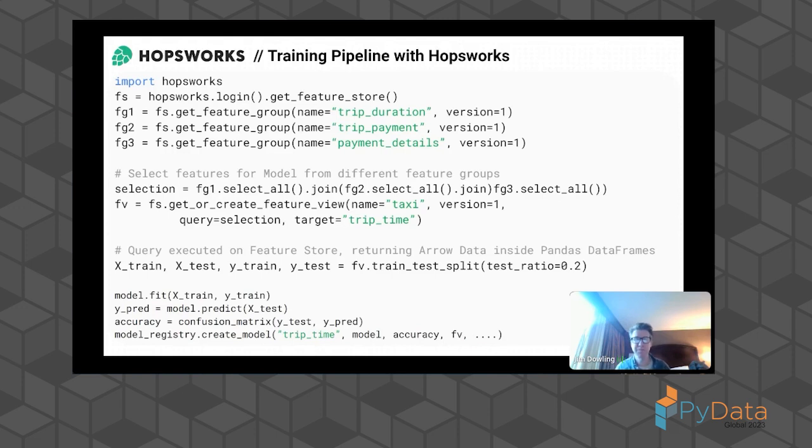So in HopsWorks, you would log into the feature store. We get a reference to our 3 different tables. We call them feature groups: trip duration, trip payment, and payment details. And then we select the features that we want to include in our model. So we create something called a feature view. This is the interface of the model, the features and the labels that we have in our model. So we select all of the features in the first feature group, join them with all the features in the second, and join them with the features in the third feature group. And then we create our feature view with the name taxi, and the column that we are using as the target or label is trip time. And this is our selection of features here.